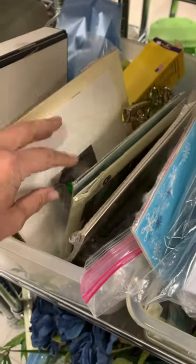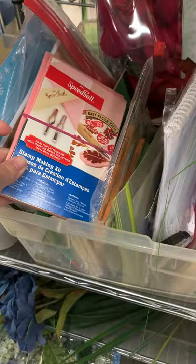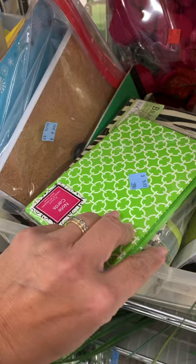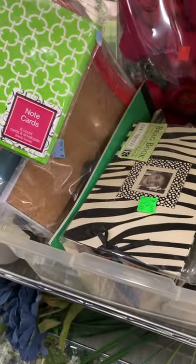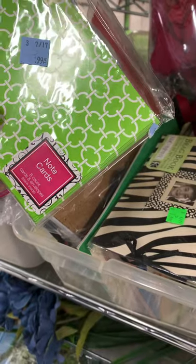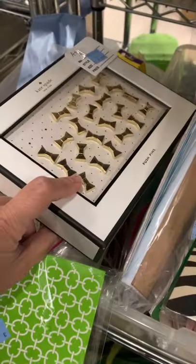See, I think I meant to grab the box and I didn't. Too late. And then I got sidetracked by some other stationery items. I found some blank cards in there. I did end up getting those right there, the blank cards. And I didn't have much else as far as stationery.